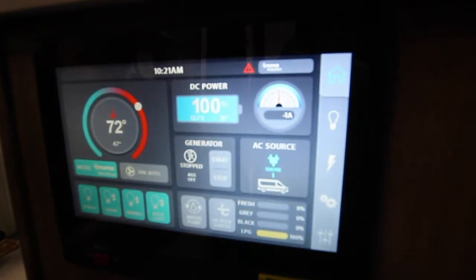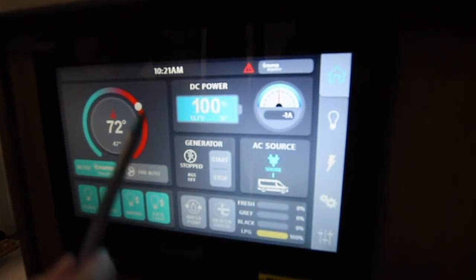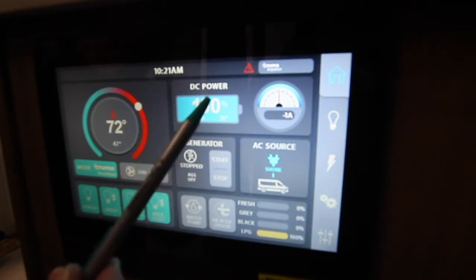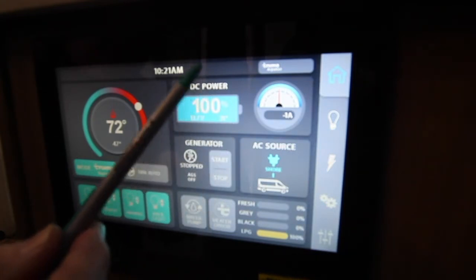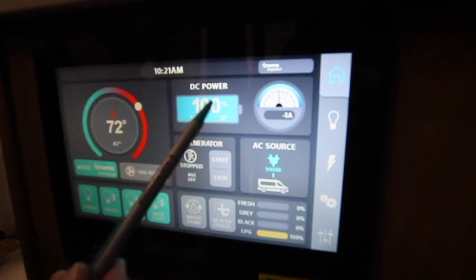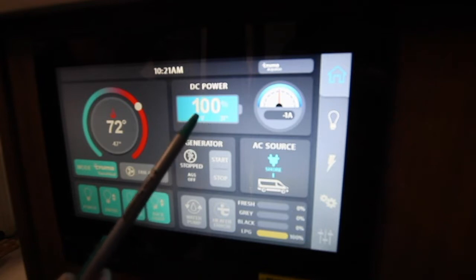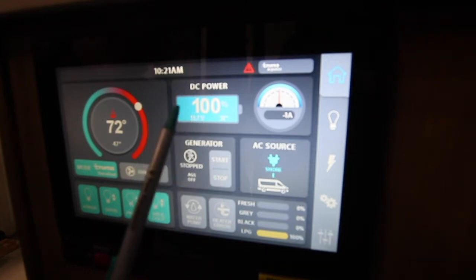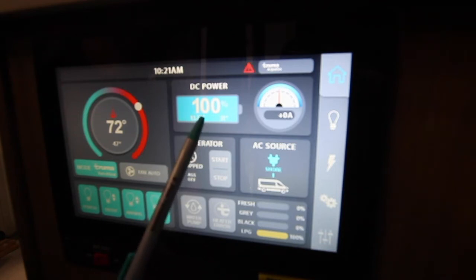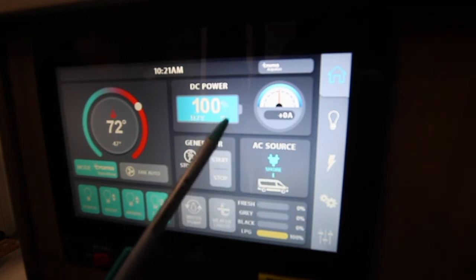And then you touch it anywhere and it comes back on. So you have your basic lighting, you have your climate control here, and then up here is your DC power. DC is your 12-volt batteries. So here we can see we're at 100%. We're at 13.7 volts, which your voltage is going to run between 13 and 14 typically, so we're full at 13.7. And this is what I mentioned in the back.